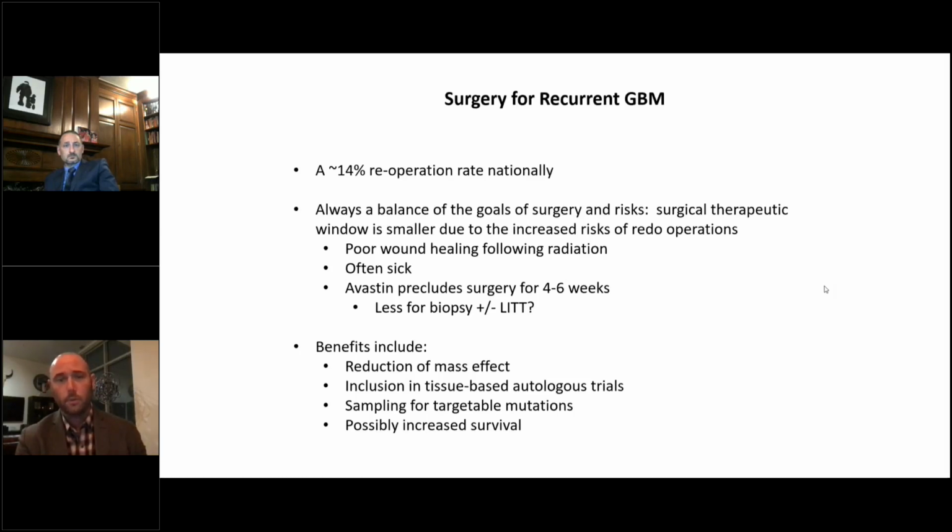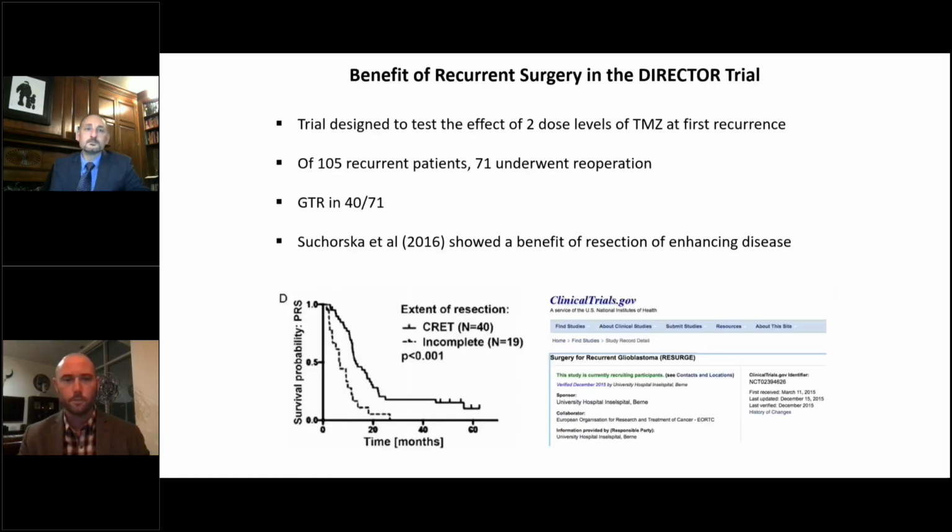We know that we might be able to reduce mass effect if you're doing resection. If you're getting a biopsy or a resection, then you can use that for inclusion in tissue-based autologous trials. If you're making, let's say, a vaccine from the tumor or something similar, you can sample that lesion for targetable mutations. And potentially, looking at retrospective data, there may be increased survival for surgical resection or cytoreduction.